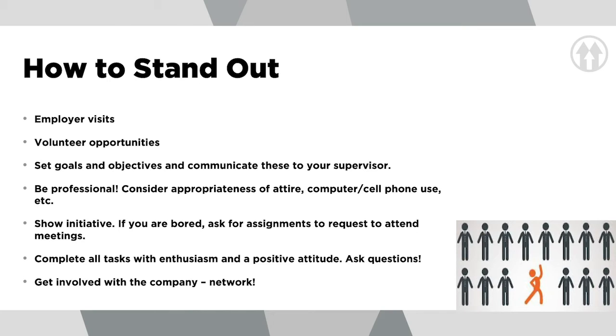And of course, to sum everything together, just get involved with the company, network. If you're invited to maybe some social things, whether it's over a Zoom call or you're going out to a dinner, take up that opportunity. Don't be afraid to get out there and get to know the people that are within your network, because you never know what that connection will lead to in the future.